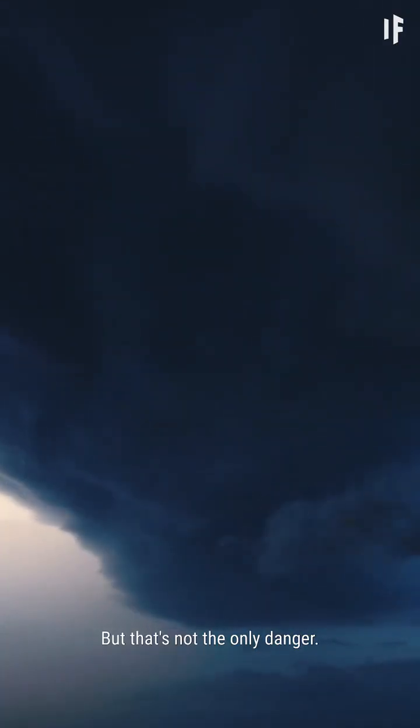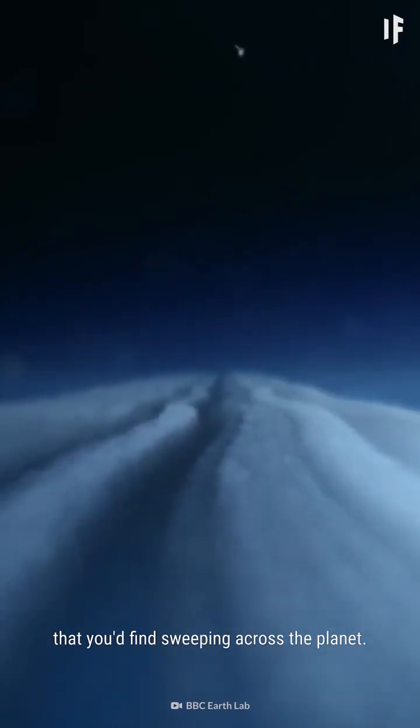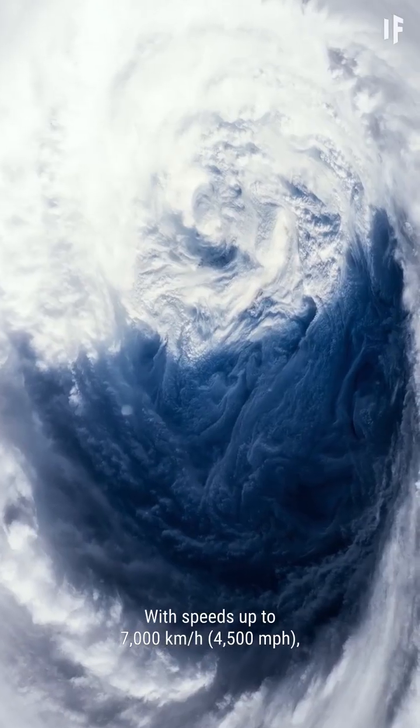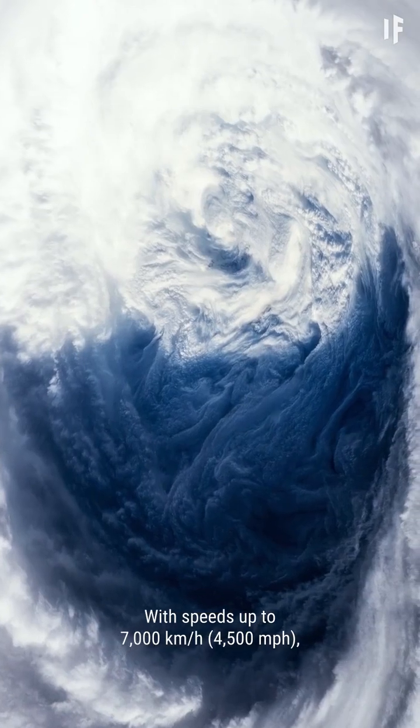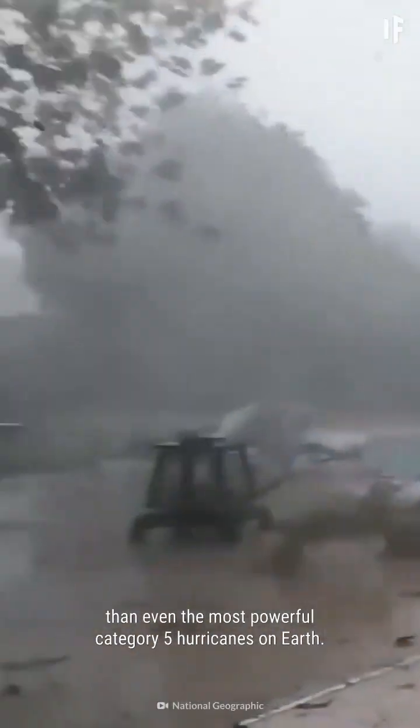But that's not the only danger. You'd need to be ready to brace yourself against the extremely powerful winds that you'd find sweeping across the planet. With speeds up to 7,000 kilometers per hour, these gusts are almost 30 times stronger than even the most powerful Category 5 hurricanes on Earth.